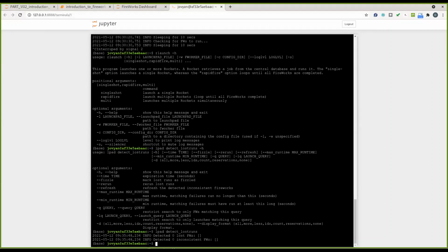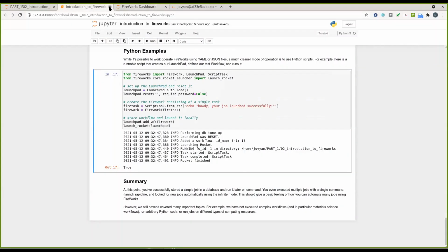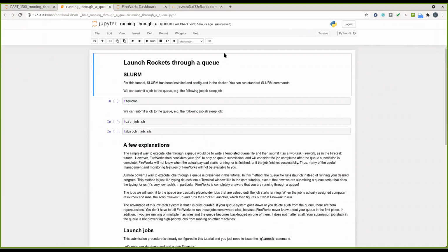Okay, so then I propose we go on. So let's close this one and go to running through a queue. Okay. So how to launch rockets or jobs through a queue.